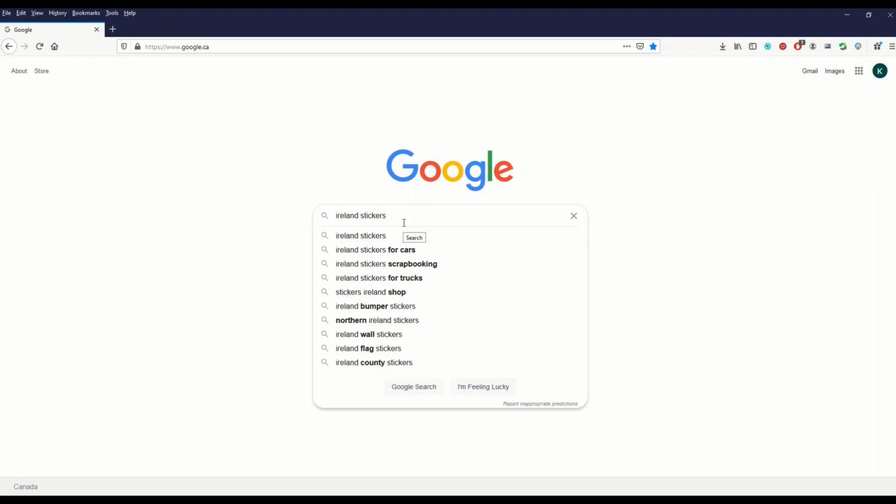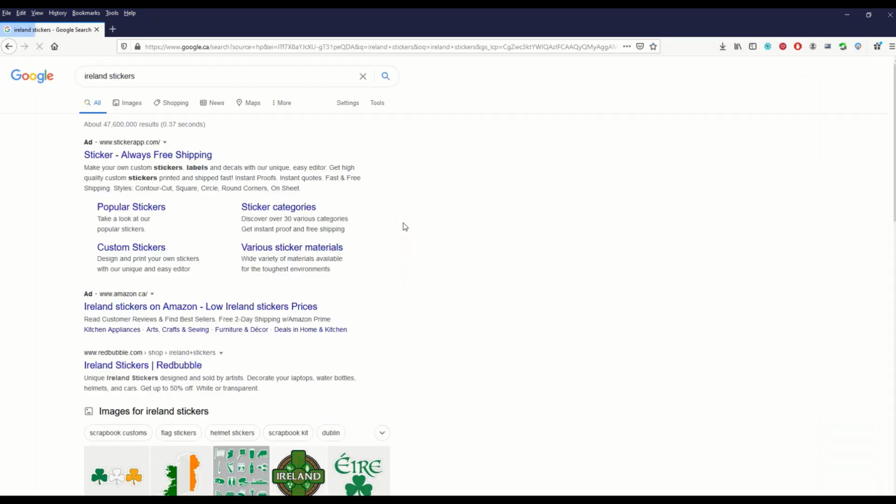It's well known in movies and TV and music. And stickers, it's a popular product that people are going to be looking for just in general, just like t-shirts or coffee mugs. I'm just picking stickers today just to switch things up. So Ireland stickers is what I'm going to be searching for on Google.